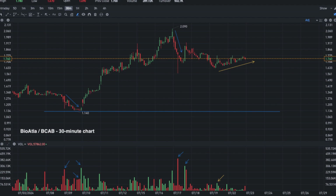Stock 1. BioAtla. From the 30-minute chart of the stock, we can see that $1.14 is the current key support level of the stock. On July 9th, the stock price fell deeply, but the trading volume was significantly enlarged, indicating that a large amount of funds entered the market at this position, which is a positive bullish signal.